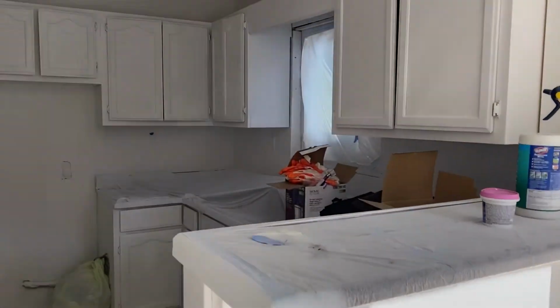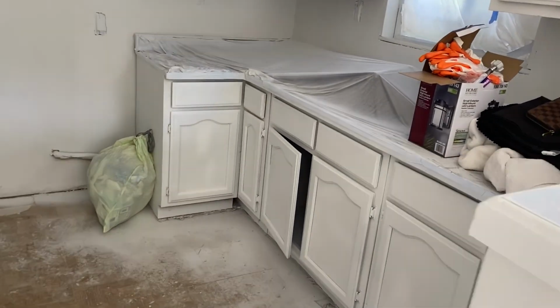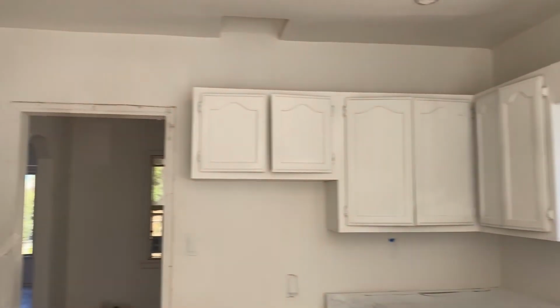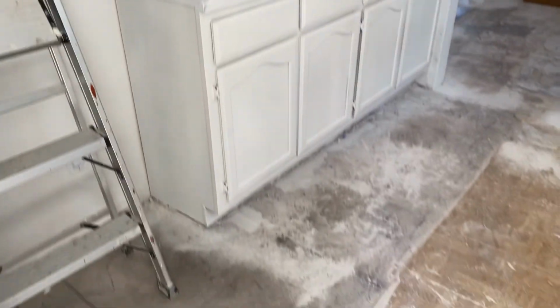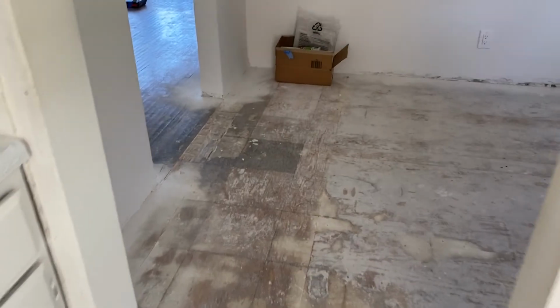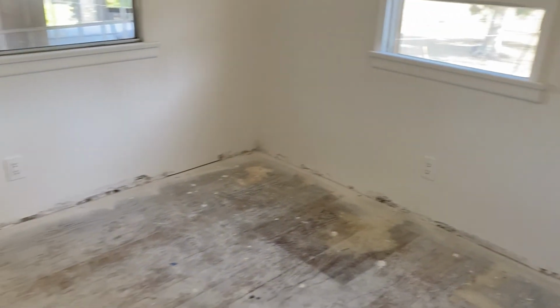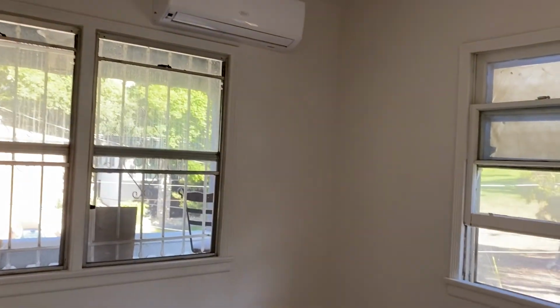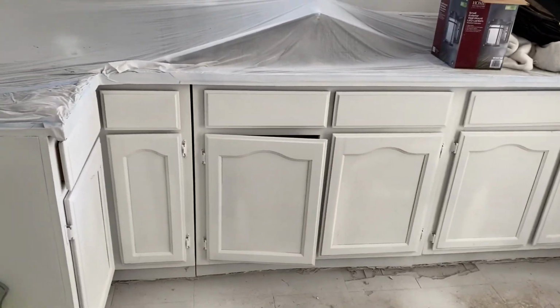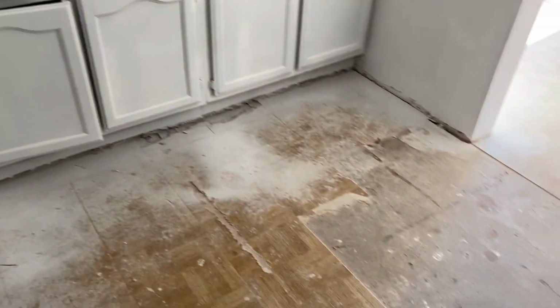Oh, and the cabinets are painted. I just felt like the brown was gonna make the kitchen look a little weird because they were a dark brown. Everything in the house is white. The floors are gonna be a light color. So I just thought that it wouldn't go. So might as well just paint it. So we're painting it the same color as the walls, just in a semi-gloss. That's where we're at. It's coming together.